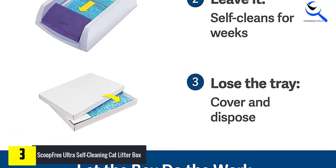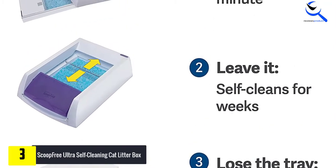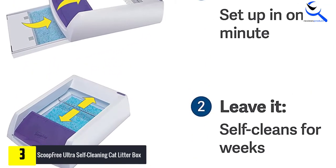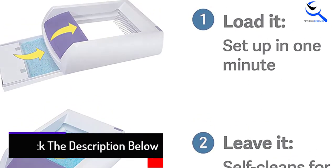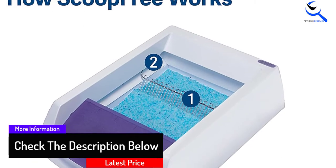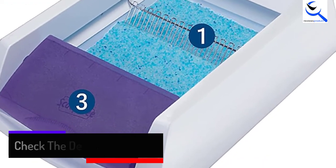If a cat enters during the cleaning cycle, detection sensors automatically reset the rake's timer. Every few weeks, in a single cat household, simply dispose of the litter tray and replace it with a new one. Because of the crystal's moisture-absorbing properties, it's best not to install this litter box in an area with high humidity, such as a bathroom.